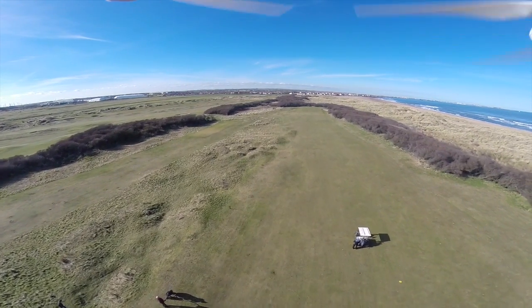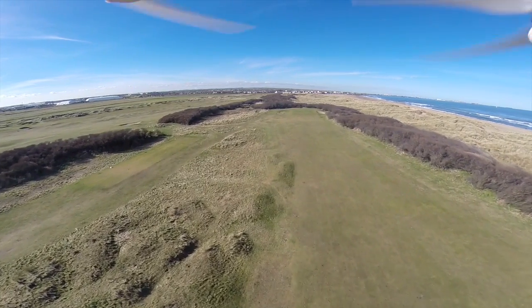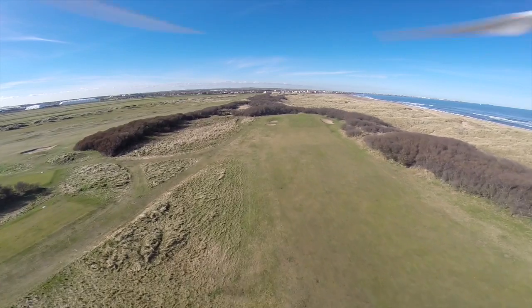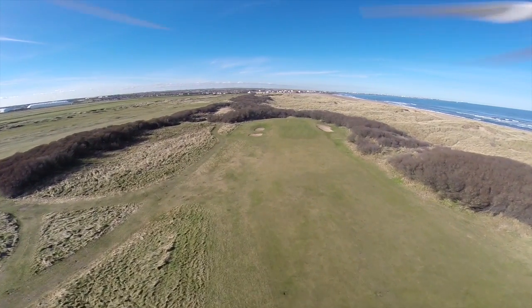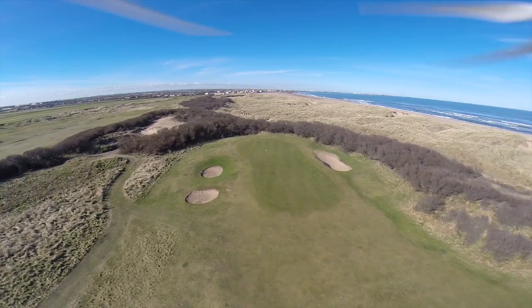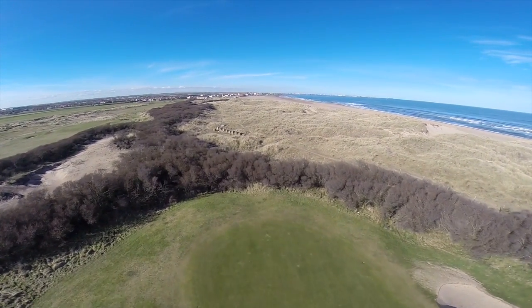Most players will certainly be left with at least a mid-iron to this plateau green, which is a bit like an upturned saucer. It certainly demands an accurate approach because both bunkers and those little dips and hollows and swales are waiting to catch the unwary, with anything heading left to right. Putts here are invariably uphill, so give it a whack. Make sure you don't leave it short.